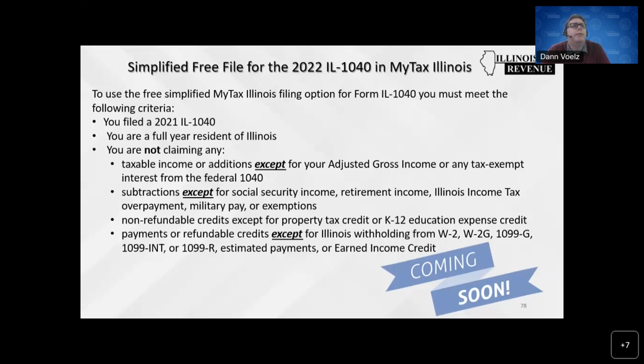You must not have any subtractions except for Social Security income, retirement income, Illinois income tax overpayment, military pay, or exemptions, and non-refundable credits except for property tax credit or K-12 education expense credits, and payments or refundable credits except for Illinois withholding from a W-2, W-2G, 1099G, 1099 INT, or 1099R estimated payments or earned income credit. These are limited to filing in MyTax. Third-party software and paper filing, you will still be able to file the full tax return.